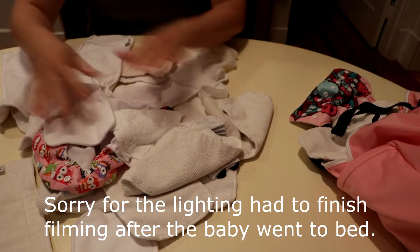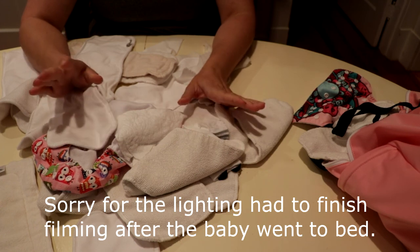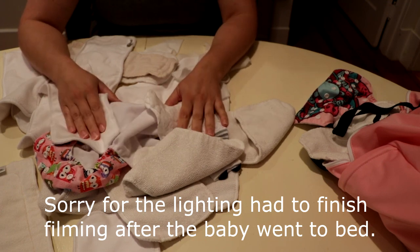So the last thing I'm going to do is show you how I set up my inserts and put them into the diapers and get them set up for the next time the baby needs changed. Okay, so this is what I do after I've washed and dried everything. I tend to do this while sitting on the couch when Everly's awake, but for the sake of the video, I'm just going to do it here.